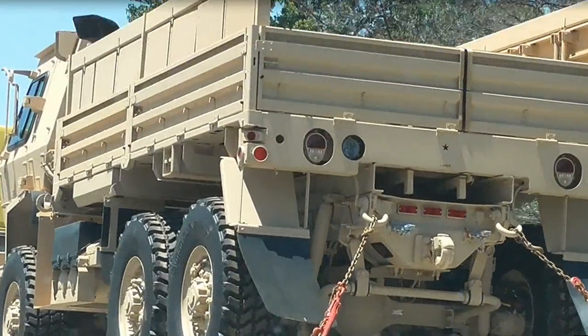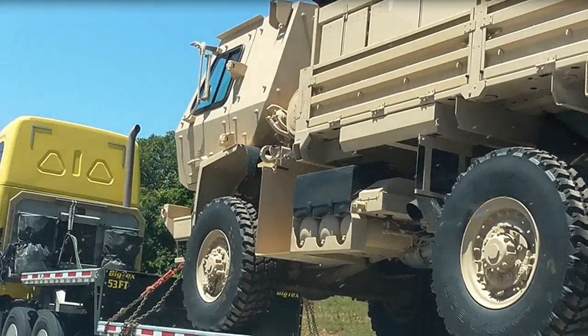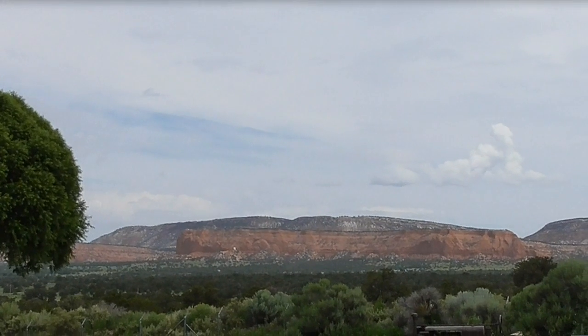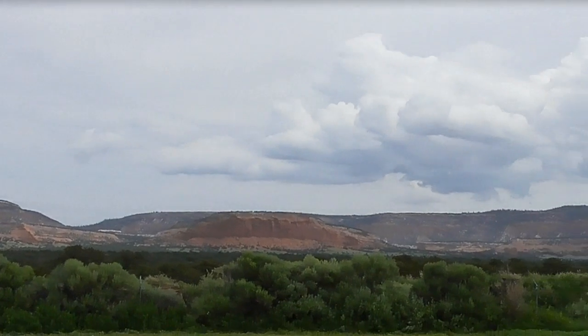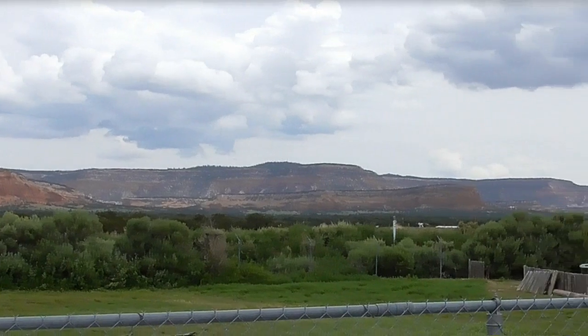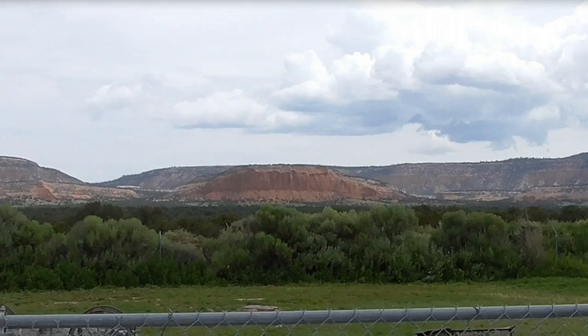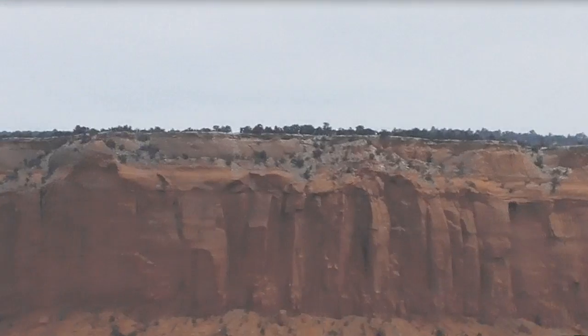This was 44 West, headed toward Tulsa, Oklahoma, keeping track of all the movement that I saw, as well as sharing some beautiful clips of the countryside. This is New Mexico, off the Continental Divide exit, and this is really where the landscape starts to change if you're traveling out toward the west, and it starts to get really scenic.